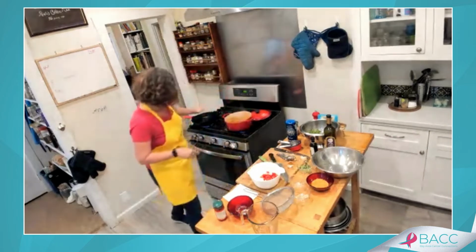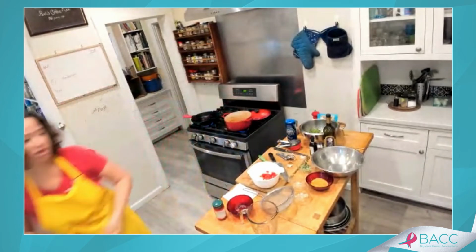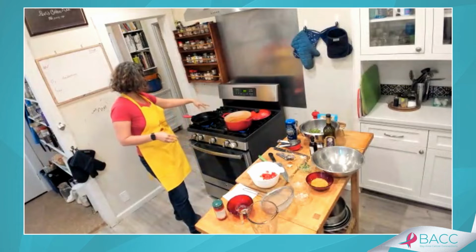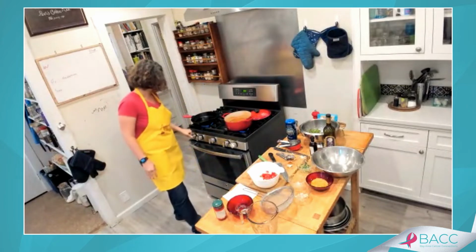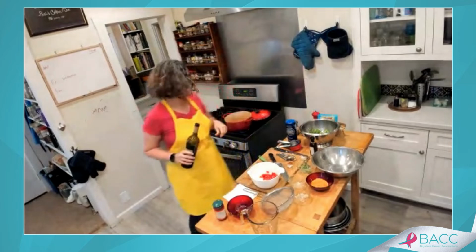Okay, and I think that one way to check if your pot is hot, okay, take a little bit of water. My sink is right here out of the camera. Okay, just put it on. If you see that it dries up really fast, your pan is hot. Okay, so a little bit more actually. Okay, I think I'm good.